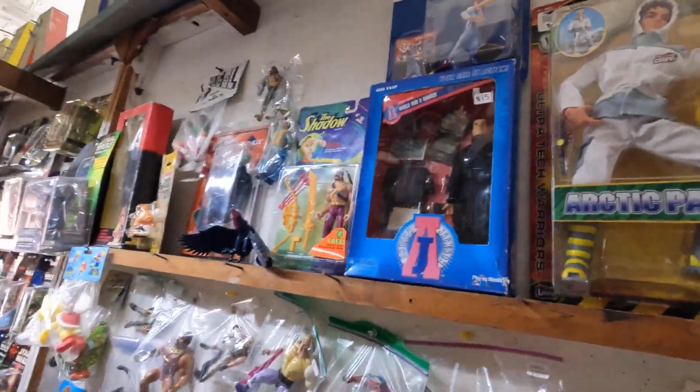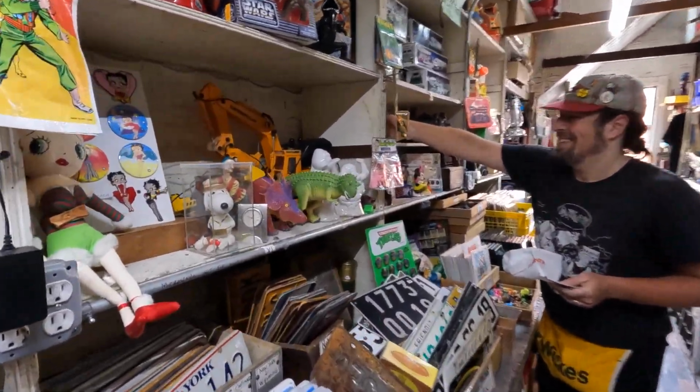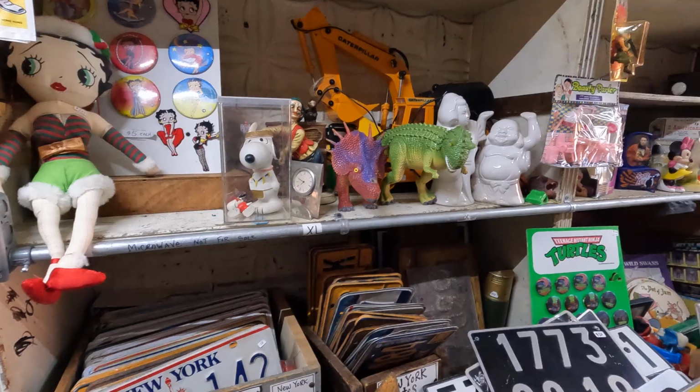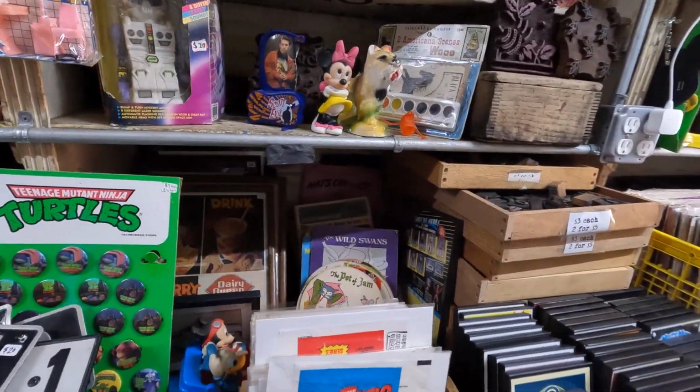And then let's see. Got a haul of action figures here. Dan's sorting through his stuff, trying to make space to put out more new stuff. Yeah, well, that's the adventure, right? You're always looking for more new stuff to sell. Good luck on that one. Yeah.